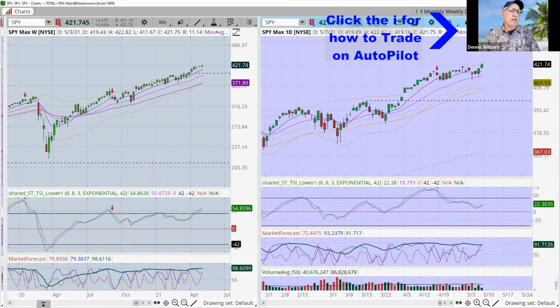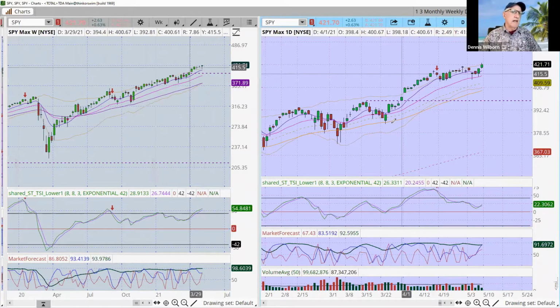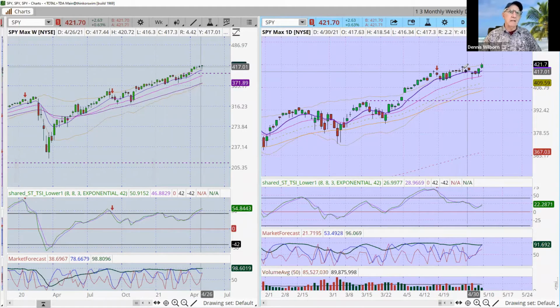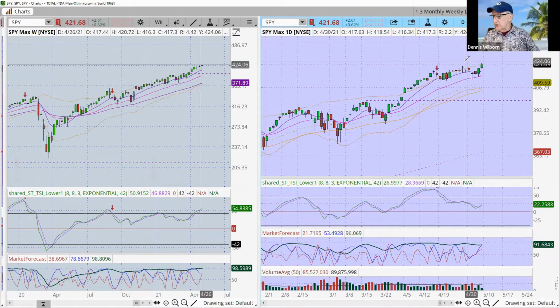I'm going to start with the S&P. Very interesting on the S&P. We were following this last week. I had a Fibonacci in. Here was the candlestick from last Thursday. It was a hanging man. We had a pullback. It acted like a hanging man was supposed to act.